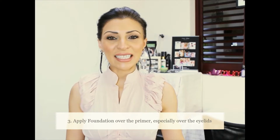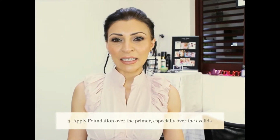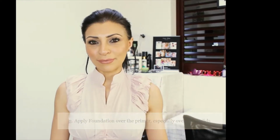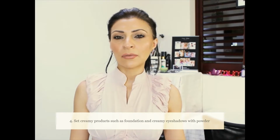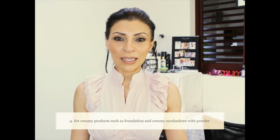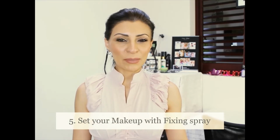From my experience, I find that applying foundation over the primer, especially over your eyelids, gives you a more flawless look. Set creamy products with setting powder. So once you've applied your foundation, I advise you apply the setting powder over the top. And finally, finish your makeup application with some setting spray.